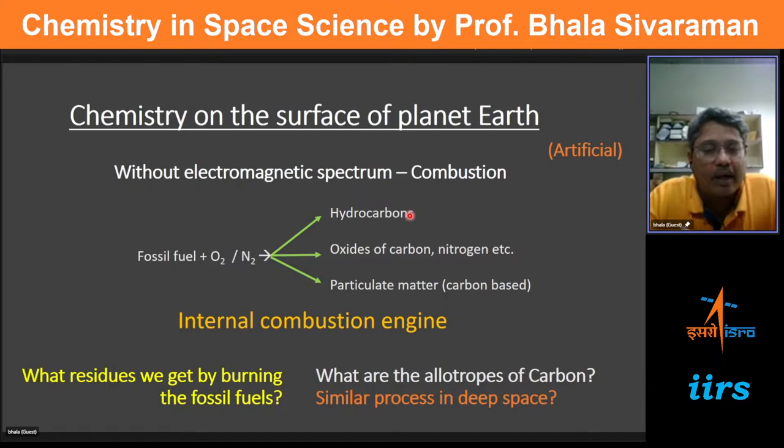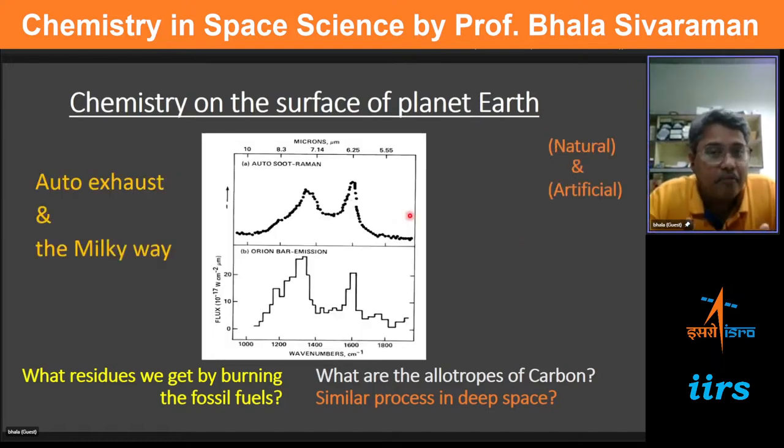But when you say carbon is making some residues and so on, can this or a similar process be happening in deep space? It may be possible, we do not know. But if we take data from space and compare it with the data we have from burning fossil fuels and so on, then it suggests, I should have added the reference here, one of the famous papers from Allamandola and Dealing, who started the area of astrochemistry. They compared the residue from auto exhaust and the Milky Way, and you can see the comparison here. They are quite good. What you see here is the Raman spectrum.